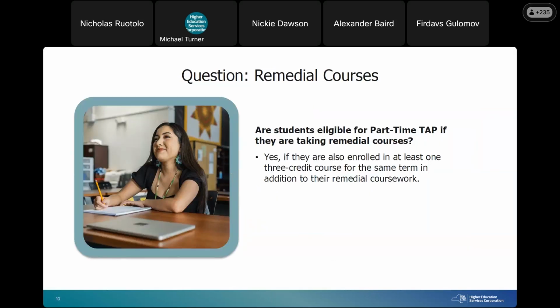Remedial courses. So for those of you who offer students non-credit courses that have credit equivalencies for remedial coursework, students who are taking remedial courses can be considered for part-time TAP. However, they must be enrolled in at least 1 credit-bearing course in that same term in addition to their remedial coursework. So for example, if a student's taking 6 credits of credit-equivalent non-credit remedial courses in their first term, and they have 1 actual 3 credit-bearing class, then yes, you can give them a 9 credit part-time TAP award for that term.